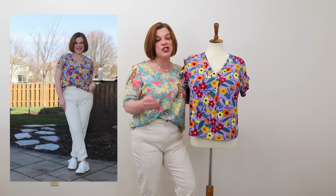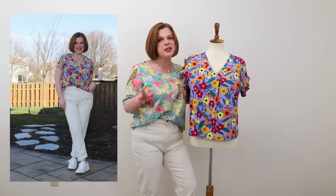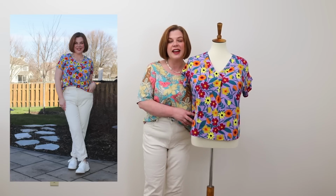I love my knit version, and now I love my woven version. And now I need to actually make dresses in both. So stay tuned on that one. All right, let me move the mannequin and I'll show you the fabrics I grabbed this month.